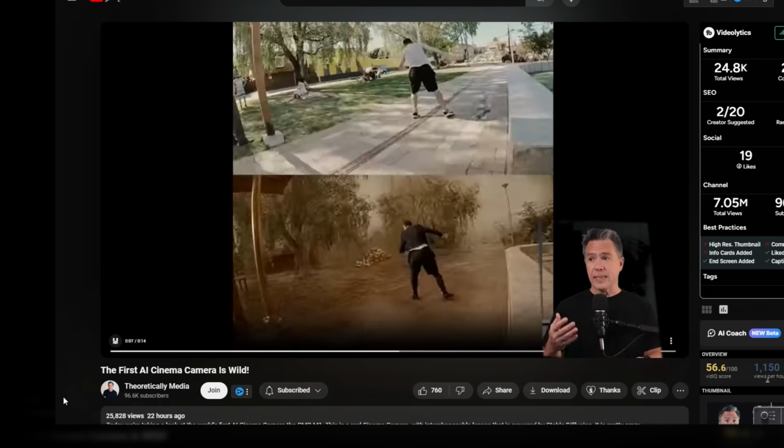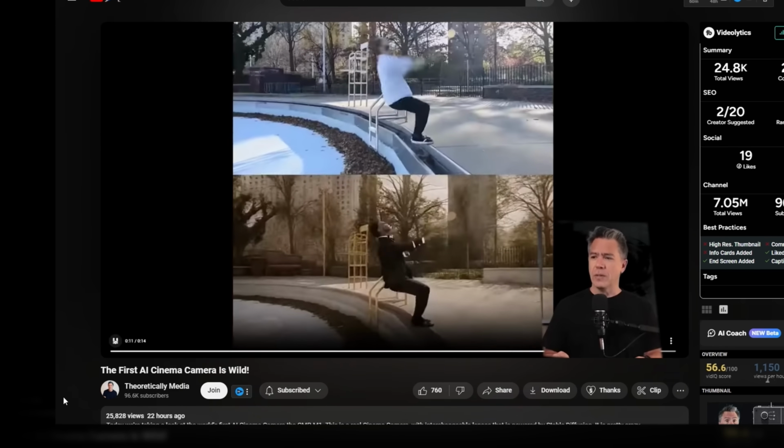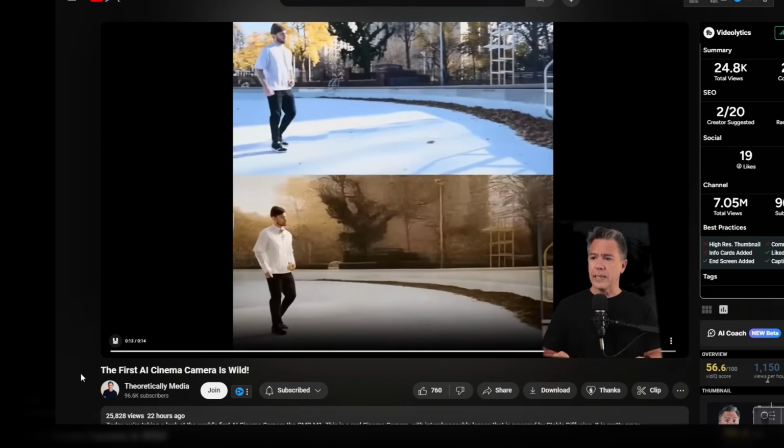There's a lot of inconsistencies and morphing happening with the characters in the foreground. I actually think the backgrounds look really cool and stylized. Again, I'm going to link up this video so you can watch Tim's entire video where he breaks down this camera. I just thought it was really cool, something I hadn't heard of until I came across Tim's video earlier today and thought I would share that with you as well.